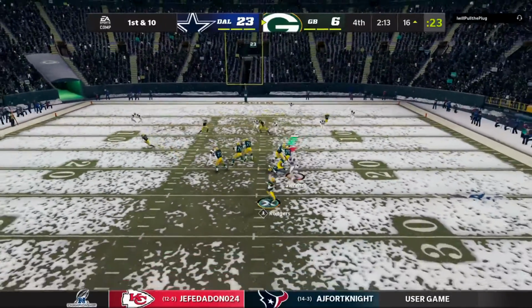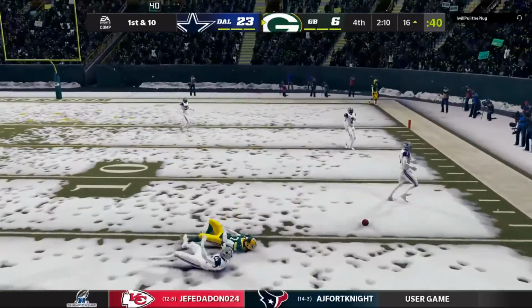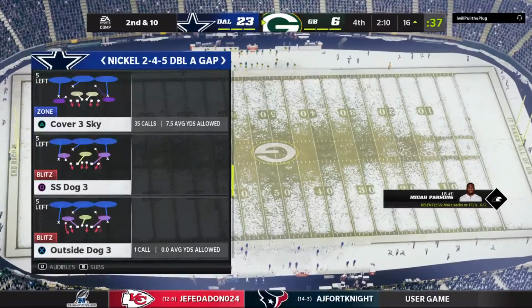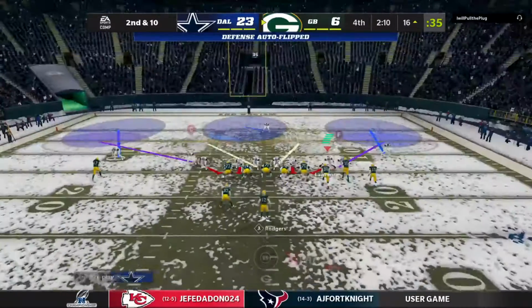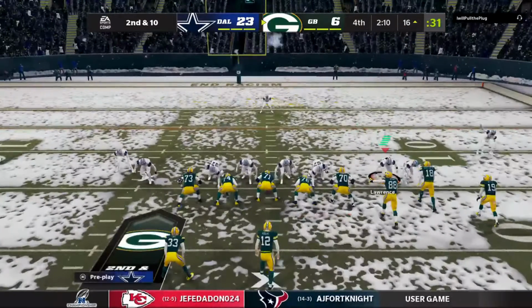Into the red zone, it's Rodgers. Flushed out right, and that one drops down, incomplete. Good coverage there, forced the ball free, and it's second down. So they'll come up after the incompletion for second down.